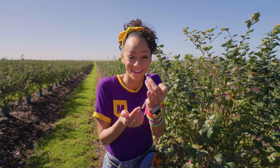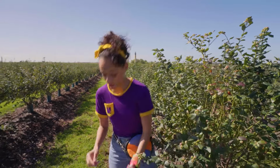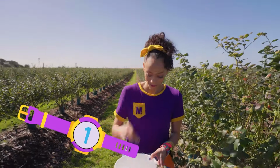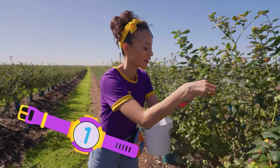They're so cute. I know, we could pick 20 ripe blueberries. Will you count with me? Cool. So we have one. Oh, here's another one.